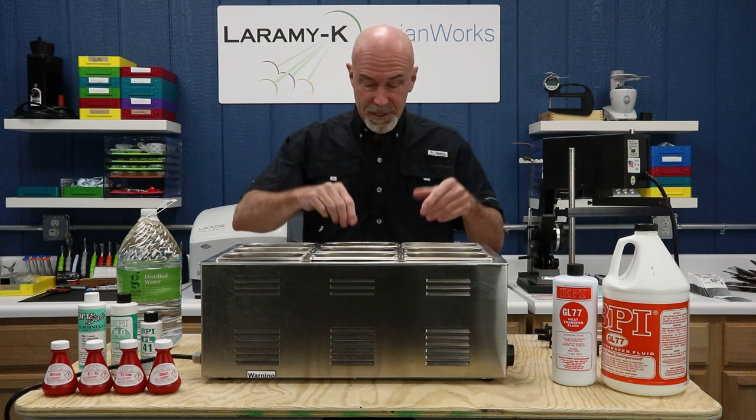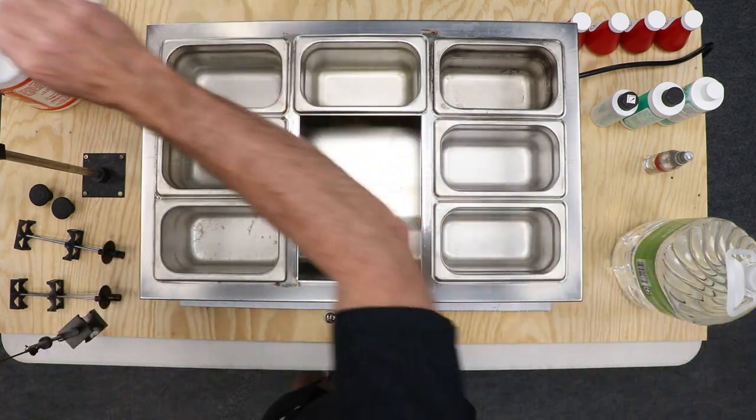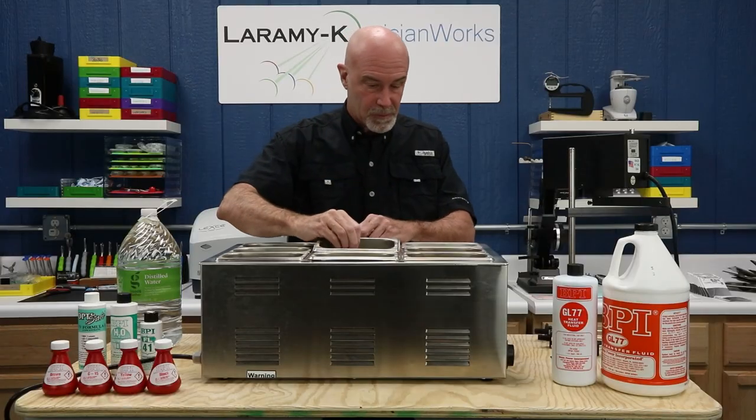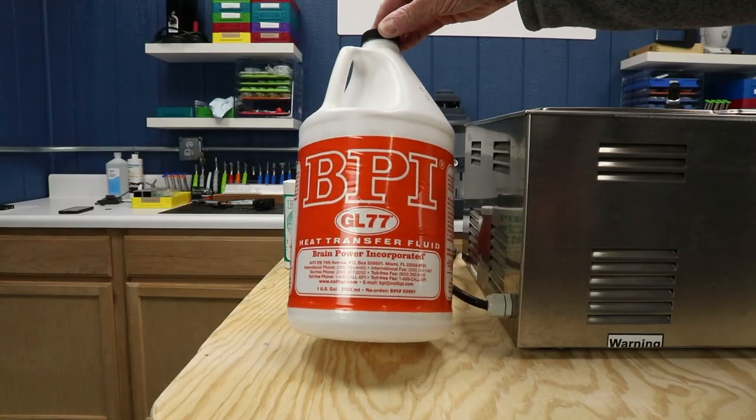The first thing we're going to do is set up the unit so that it actually heats up the water that's in the pots. Now, to do that, we're going to pull these out, a couple of them, and we're going to put in this stuff, which is heat transfer fluid.